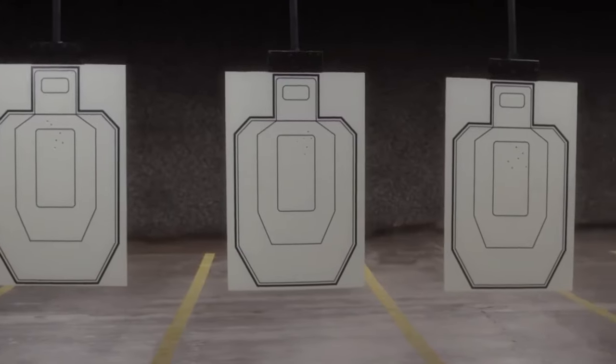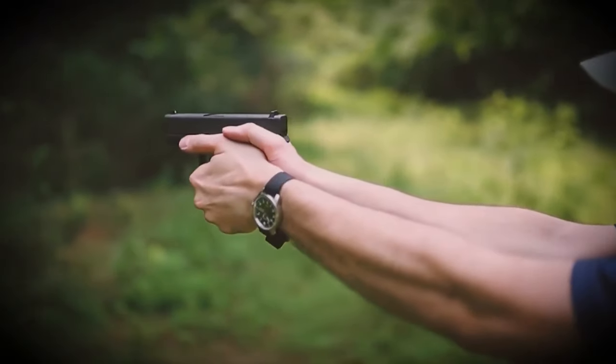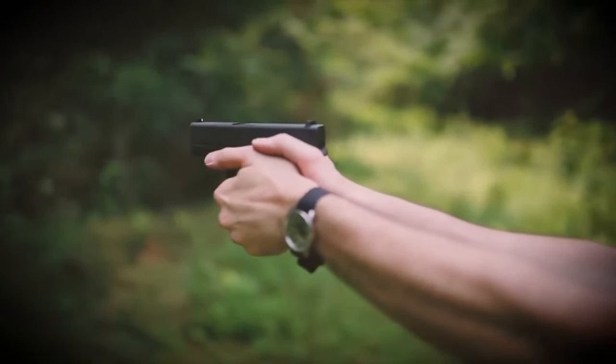It may be a bit boring, but it's also boringly reliable, and that's the number one thing we demand out of our carry guns at the end of the day.